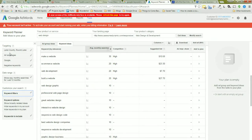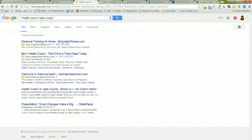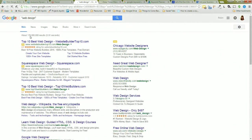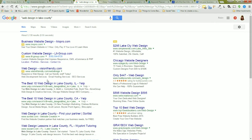So another method that we like to use to look at the competition is just going into Google in general and typing in a keyword with the quotes around it. Since we used web design before, I suppose we could use that again. If I type in web design and just hit enter here, we're going to see that those two words exist in that order 170 million times. But if we make the word a little bit more long tail, so web design in Lake County, we've kind of restricted it and there are only 5,100 results, which is great.